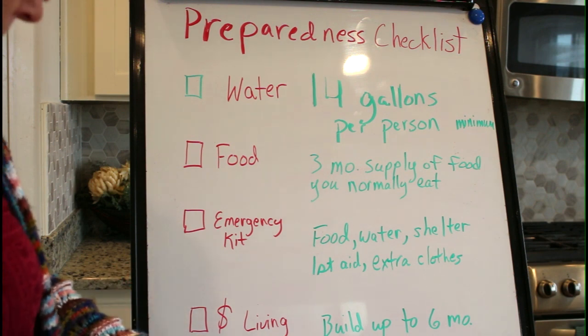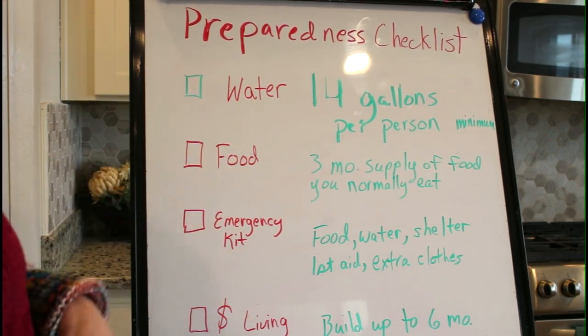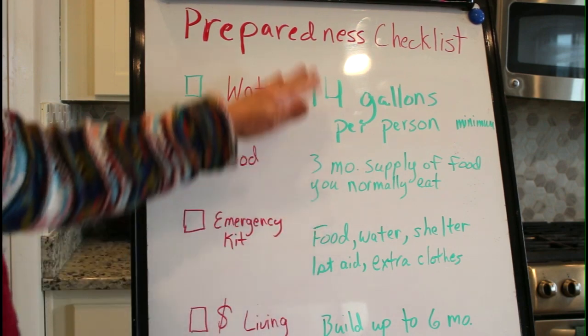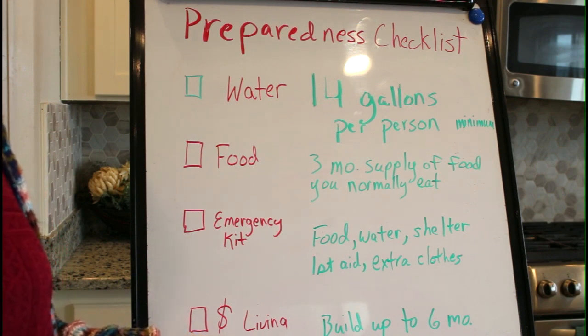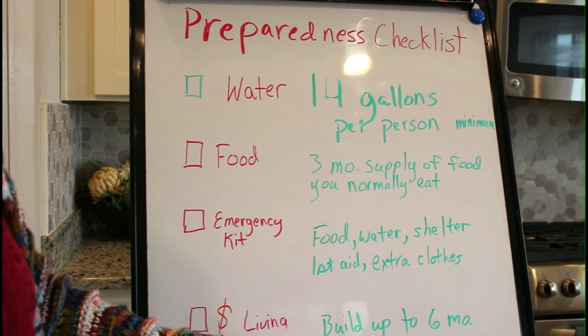And then next, once you have your water, your food, and your bug out kit, your emergency kit, you want to be working, probably simultaneously with all of these other things, toward having a savings in money of about 6 months worth of living expenses.